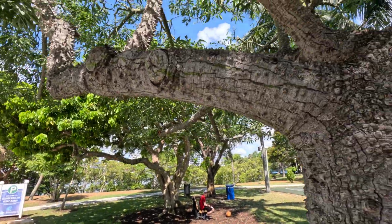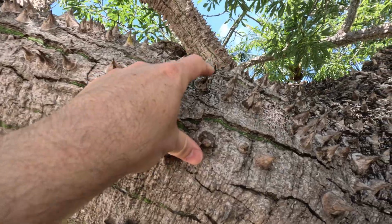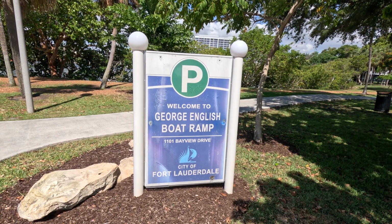And right next to this boat ramp sign, if you have little ones, be careful of the silk floss tree. They're beautiful, but you don't want them getting hurt on the prickles. And here's the boat ramp sign. We're going to start walking around the lake now.